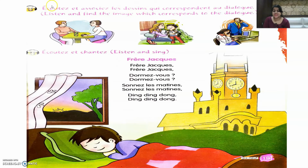Now, on the next page, it's written, écoutez et associez les désignes qui correspondent au dialogue. So, in this, you have to listen to me and you have to tell me which picture the dialogue is related with. So first dialogue I say is that, bonjour monsieur, comment allez-vous? Bien merci, mademoiselle Cartin, et vous? So this dialogue is related with which picture? That is with the third picture. So write down number one there.